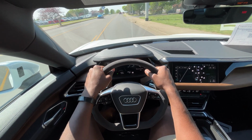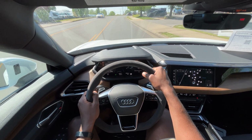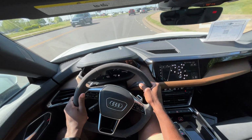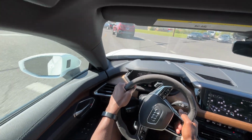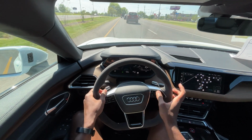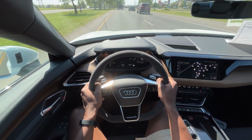And having the adjustable suspension is pretty nice. Now you get about as low as you can go in the efficiency mode, and then dynamic and comfort mode tend to raise the suspension a bit. But this car is super quick. And it's what you'd expect, but it still impressed me just putting my foot into it.